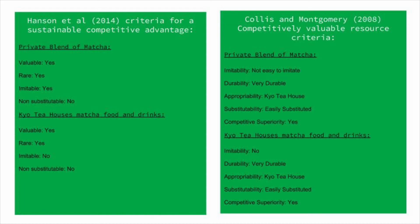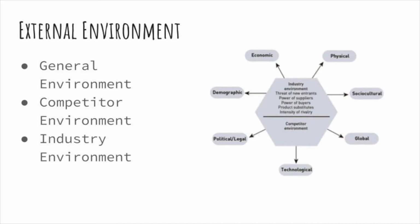Therefore, from both criteria, they don't have any core competencies or long-term competitive advantages, but I would say that they have a short-term competitive advantage with both of these until somebody else comes in, and then they can easily take that competitive advantage. Now we'll move on to understanding and analysing the external environment in which Kyo Tea House operates in.